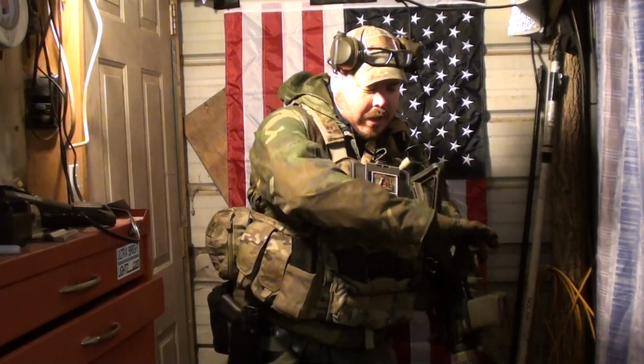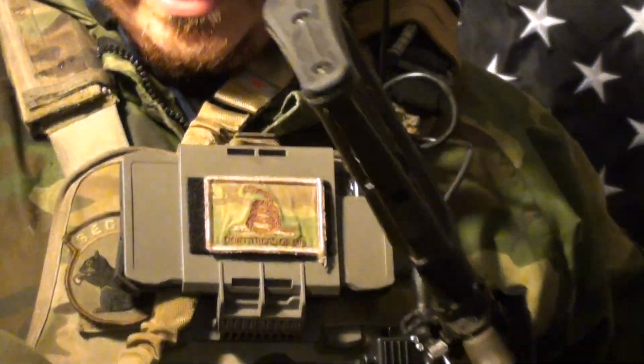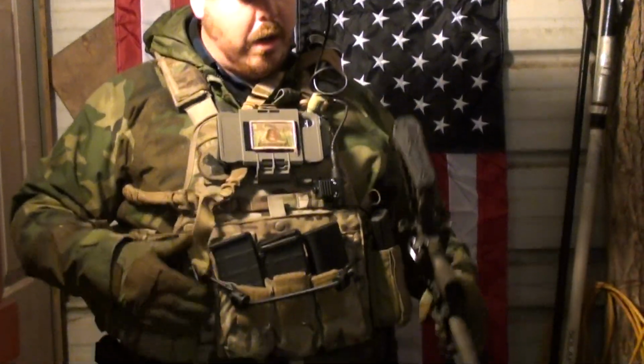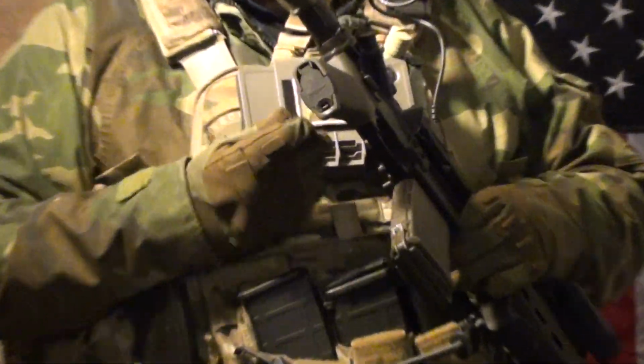I prefer the single point sling system for my rifle. All of my rifles are set up to where I can use the single point sling. I enjoy that because this is already on me. I can leave it on me. I'm good to go. At any point I can hook my rifle on or take my rifle off. I like that because if I need to, it hangs low, and I can draw my secondary weapon if I need to, right? That's not a problem at all.